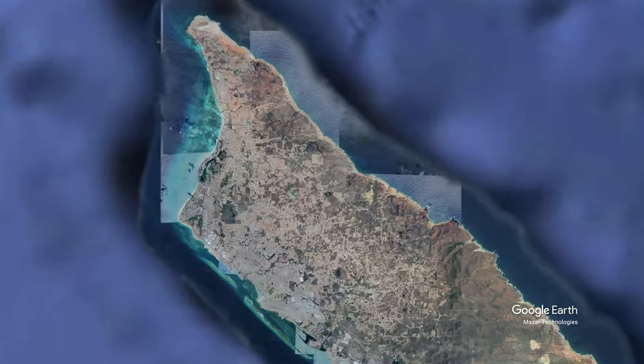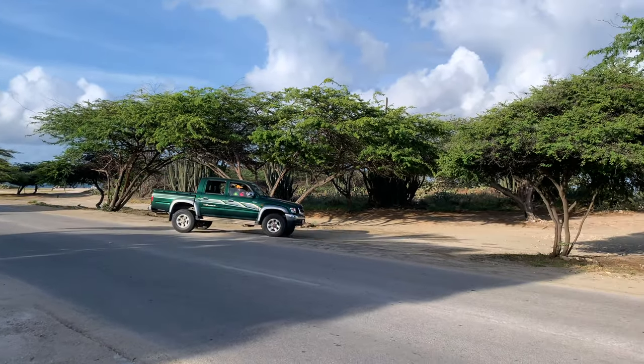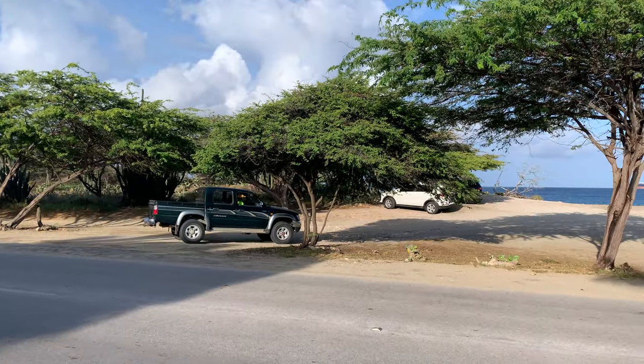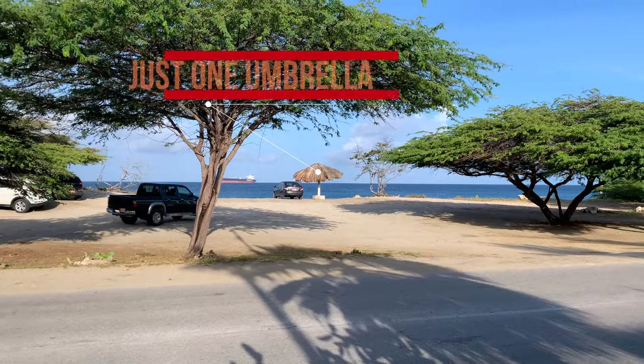Trace Trapi is on the northwest coast of Aruba, about 500 feet north of the L.G. Smith Boulevard and Route 2 intersection. It doesn't have any visible street markers, but it is still easy to locate. You'll know you're at Trace Trapi because it has a single palm thatch umbrella.